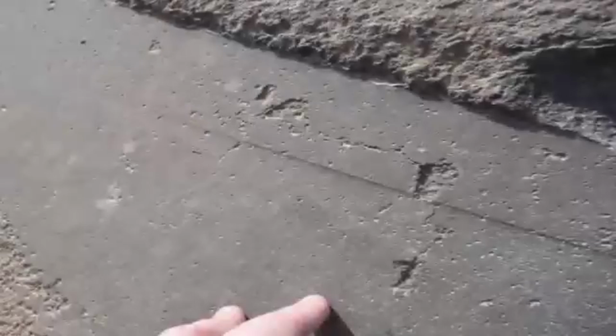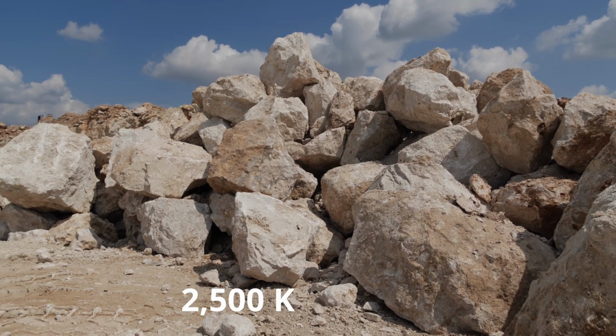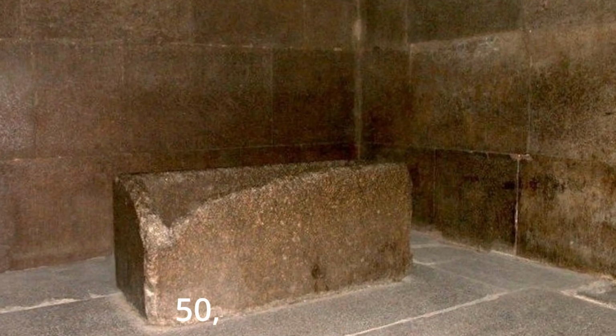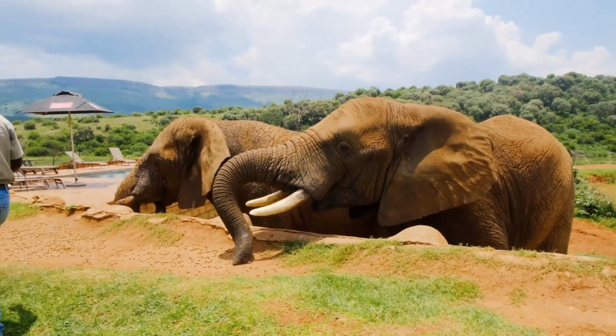Workers would repeatedly strike the stones with these chisels and hammers for hours or even days, gradually shaping them into square or rectangular blocks. Problem 4. Transporting the stones. Most limestone blocks in the Great Pyramid weighed about 2,500 kilograms, roughly the weight of a small car. A few special blocks, like the granite ones in the King's Chamber, weighed up to 50,000 kilograms, about as much as 7 adult elephants.